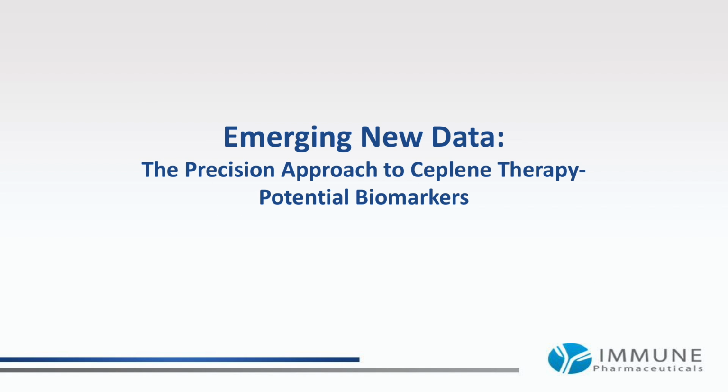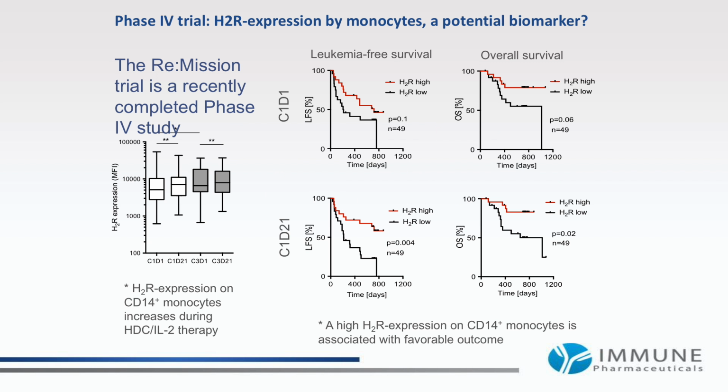And there's also some new emerging data as we've come to understand that we can take a precision approach based on our knowledge of the H2 receptor biology as well as its distribution with AML. In a phase 4 trial requested by the EMEA after approval in Europe, more data was obtained. We saw that H2R expression increases during the course of histamine IL-2 therapy. And the higher H2R value when we see it increase, in other words, we see a nice increase as opposed to the patients where we didn't, corresponds to a better leukemia-free and overall survival. And again, this is looking at monocytes, not the leukemic cells.